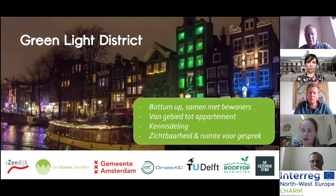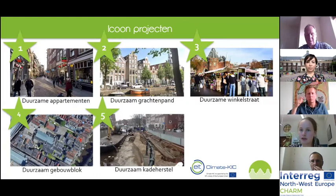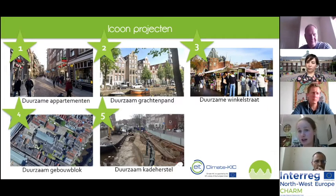And in order to do this, we have 5 pilot projects, you can call them. The first one is making 2 apartments more sustainable. So we work with a renting company who has lots of apartments in this area, and 1 apartment is taken off the gas with infrared heating panels, and 1 has received a heat pump.